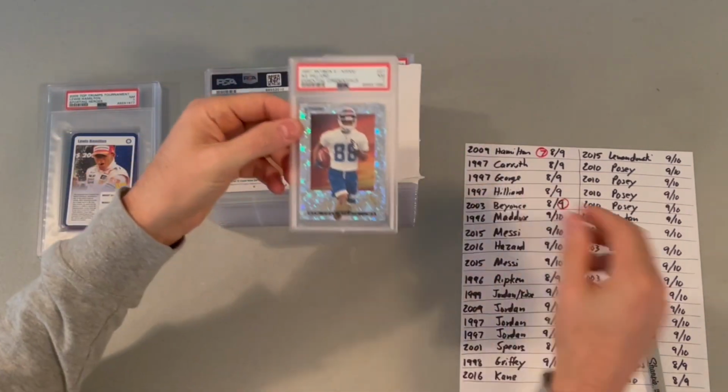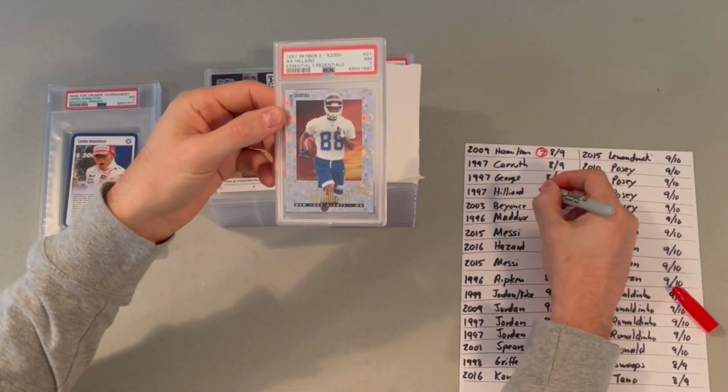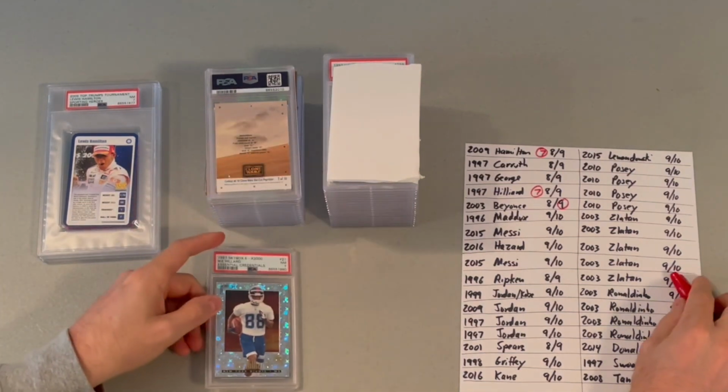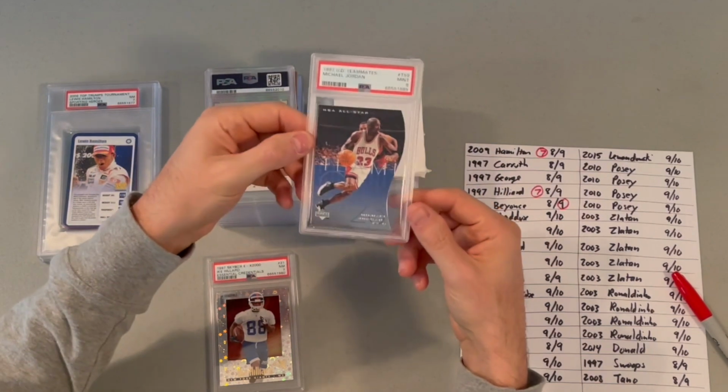Here's an Ike Hilliard rookie, 1997 Skybox EX2000 Essential Credentials. I got a bunch of these in a collection. I actually did a video about it. And these are really, really beautiful cards. They're numbered out of 99, but man, I got killed on all of them that I sent in. That one I got a 7 on, looking for an 8 or 9.